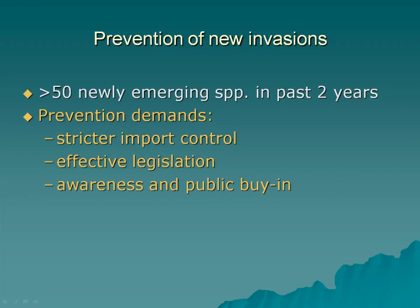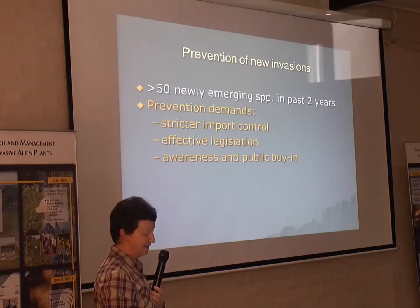Now we come back again to prevention of new invasions. I talked about this last year. Every single year there are new species that we are aware of. And I just can't see how we are going to win this battle. We need stricter import controls. We need effective legislation. Our legislation still, there is nothing new on the cards. But we can't just depend on legislation. We need to inform the public. We need to get them to cooperate with us, to understand.